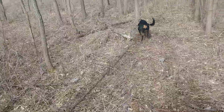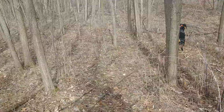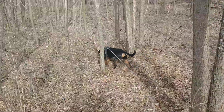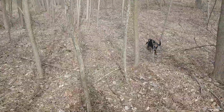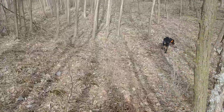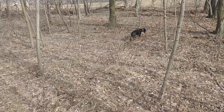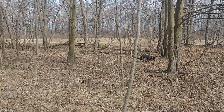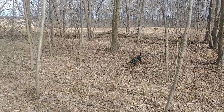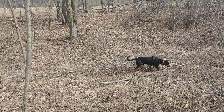There we go. Again, you don't want to help that dog. You want them to figure it out. I didn't go way up in there. I stayed more right here. Back on a heavy deer run.